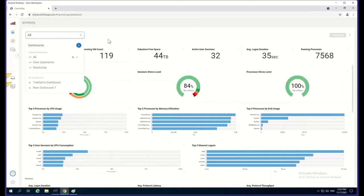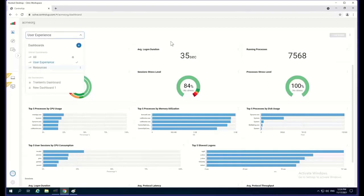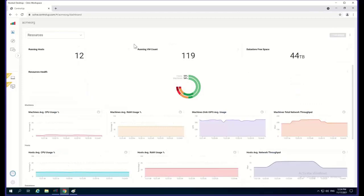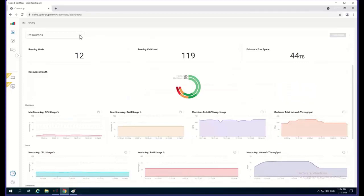We've got different dashboards if you want to focus on different views. Out of the box, we've got the user experience dashboard that shows user experience type metrics. And then we also have the resources dashboard that shows more of your virtual machine, your infrastructure type metrics. So obviously this view is awesome for NOCs and any kind of help desk type environment where they have it on the big screen for everyone to look at. But if you wanted to do something custom, we can do that too.